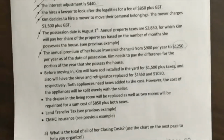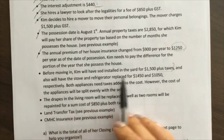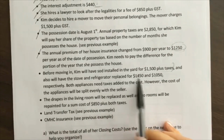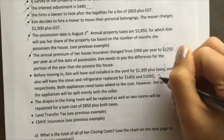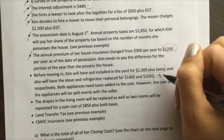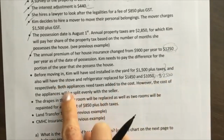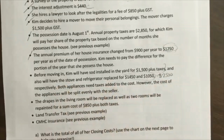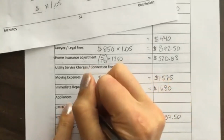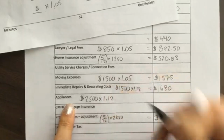And then what else does this say here? So we took care of that, and it says, and she will also have the stove and the refrigerator replaced for $1,450 and $1,050 respectively. So we need to add those two together. All right, if we do that, how much do we get? If we add those two together, we end up with $2,500. So we know that the cost of both are going to be $2,500. Both appliances will need taxes added. So first of all, let's find appliances. Here we go. Here's appliances. We know that her total for appliances is $2,500 plus taxes, which is both taxes.